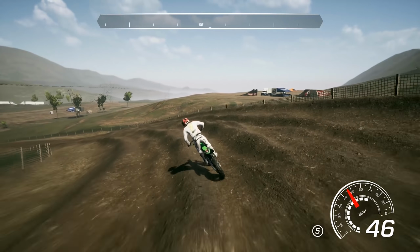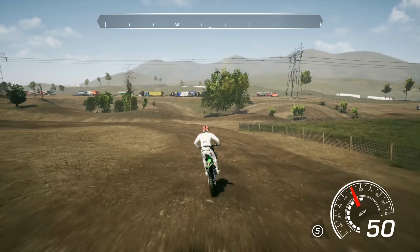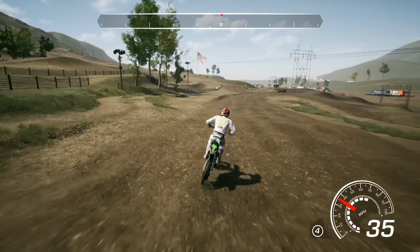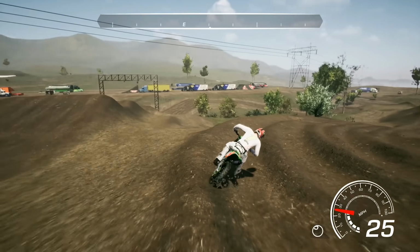So, playing Thunder Valley today. We're in Colorado. And I thought, who better to play other than the man from Colorado, who has done quite well here in the past and is a 3-time and defending outdoor national champion. It's Mr. Eli Tomac that I am playing as.